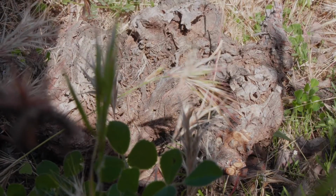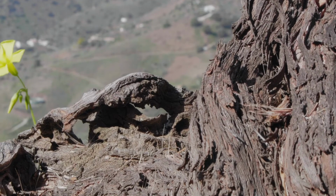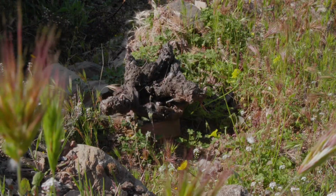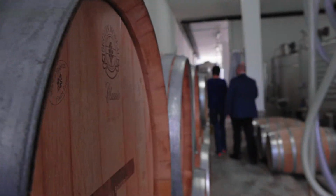Every detail is taken care of in this winery. The century-old vines enjoy the ideal natural environment. The bush vines are trimmed year to year so that new sprouts grow into branches with leaves that provide the fruit with essential shade.